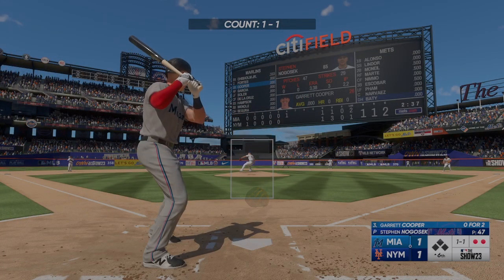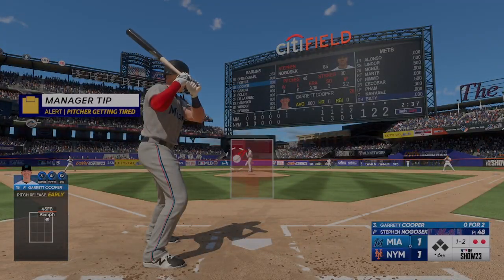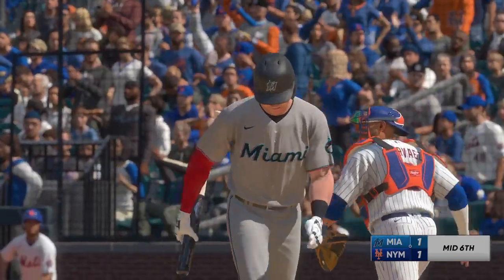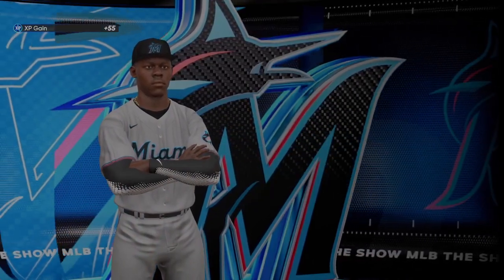Garrett Cooper, the next up for the Marlins. Next offering is in for a strike. 1 ball, 2 strikes. Swing and a miss, and he is down on strikes for the 3rd straight at bat. 1 scores in the inning, coming on this solo home run.